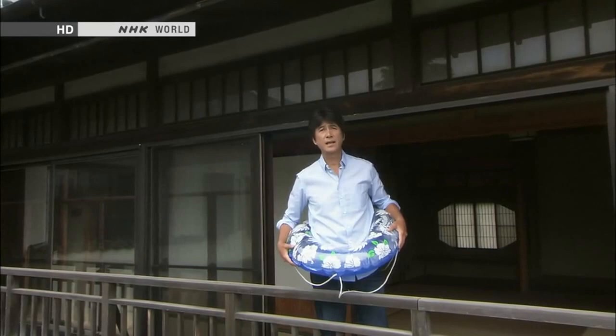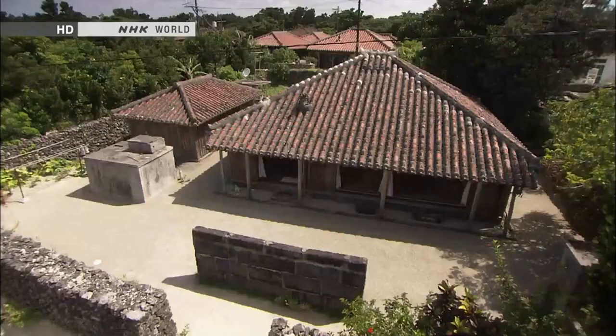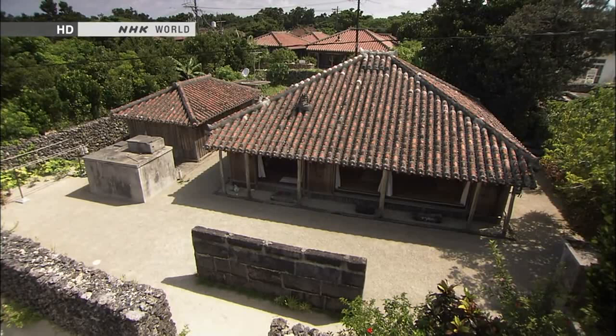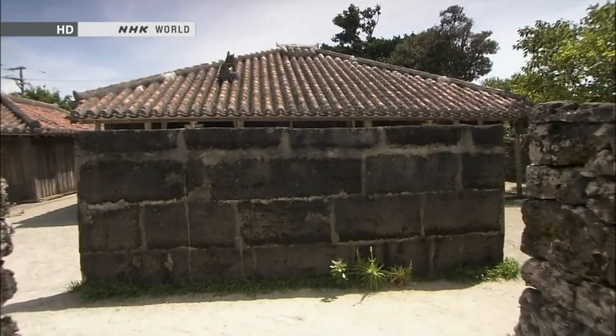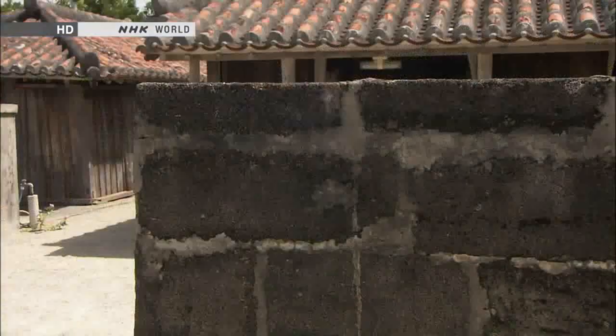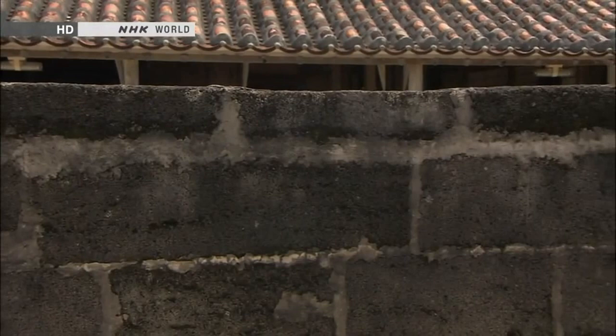Now let's take a look at the typical structure of the Okinawan house. The shape of the Okinawan house is a unique blend of Japanese, Chinese, and Ryukyuan influences. After passing the stone gate, one faces a wall. It is called hinpun. With its origin in Chinese geomancy, the wall is meant to keep out evil.